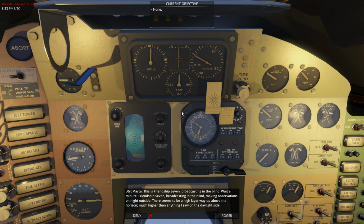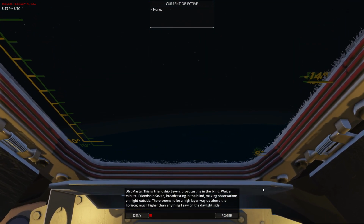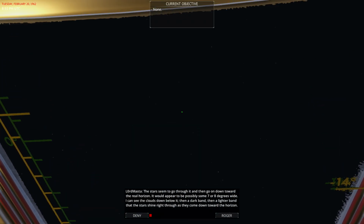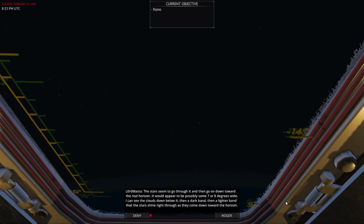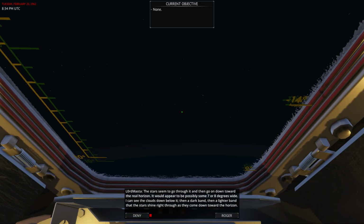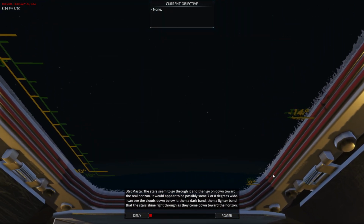This is Friendship 7 broadcasting in the blind. Making observations on night outside. There seems to be a high layer way up above the horizon, much higher than anything I saw on the daylight side. The stars seem to go through it and then go on down toward the real horizon. It would appear to be possibly some 7 or 8 degrees wide. I can see the clouds down below it, then a dark band, and then a lighter band that the stars shine right through as they come down toward the horizon.